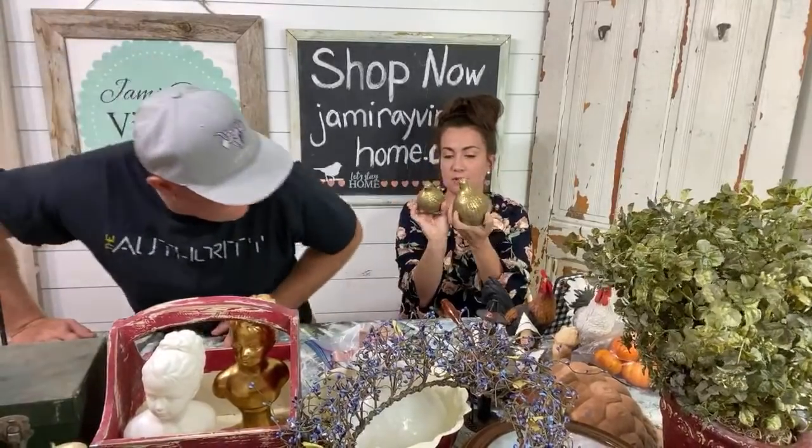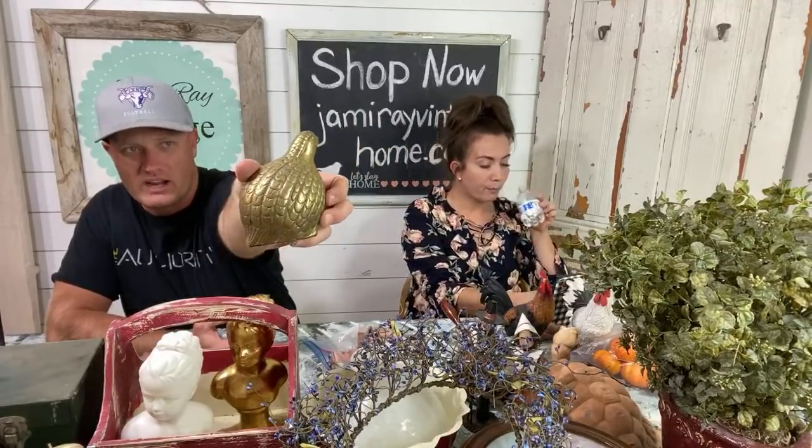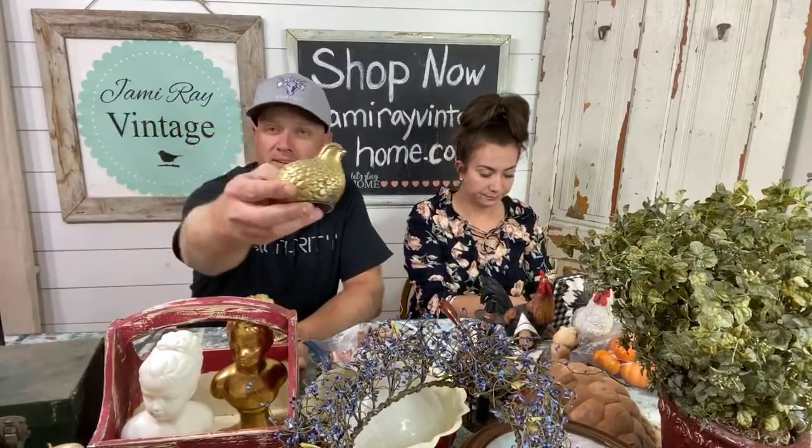So I paid $5 for the pair. I'm going to sell them for $14.95. I always do well with brass, especially brass birds. Well, it's got a little tarnish and wear down in the feather detail. It's just great. It's right up our alley. I gotta bring that camera closer. You guys can't see the detail when I hold it up close.